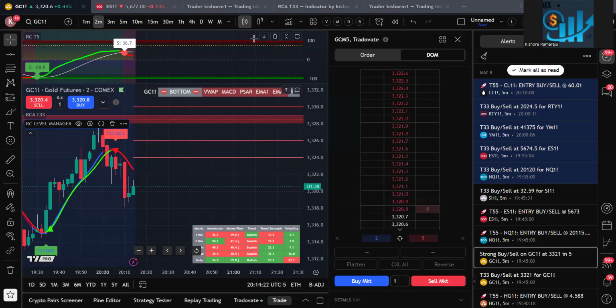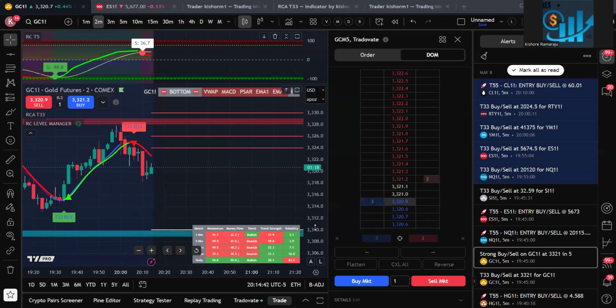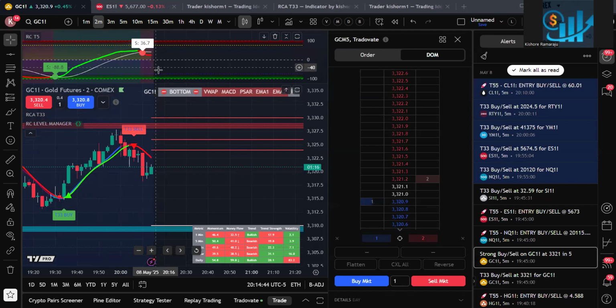1 minute also you can use, but there will be too much noise, too many signals. That's why 2 minutes is better. But yeah, you can also use it in 1 minute. If it goes all the way to the absolute bottom, and for example T5 also comes all the way to the bottom and starts reversing, then you can take a long position.